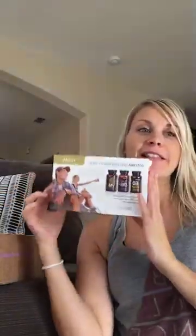I actually have some things this month that I haven't tried yet, so I'm super excited to dive into them. First up, I start with this every month. The supplements, these are a game changer for health. I tell you this every month, but if you aren't supplementing, I really encourage you to try.